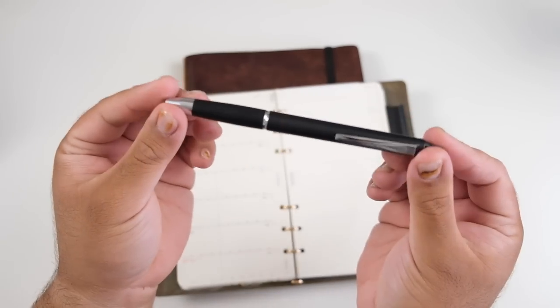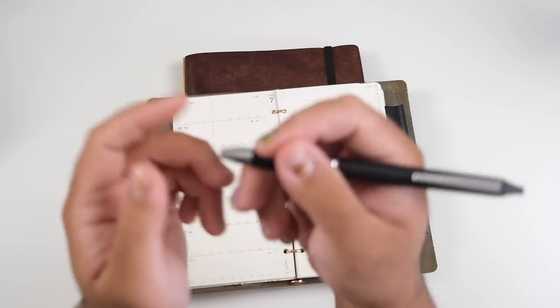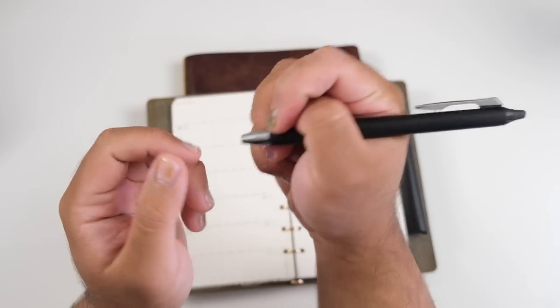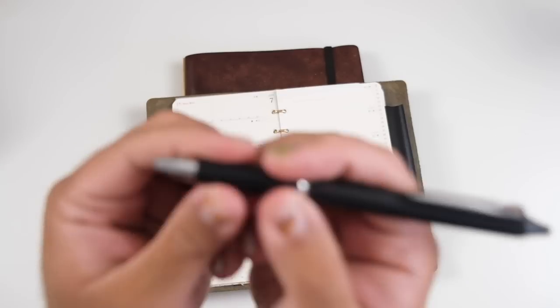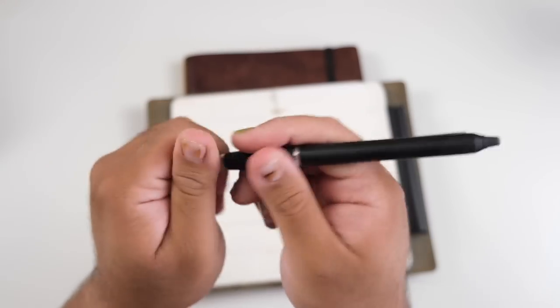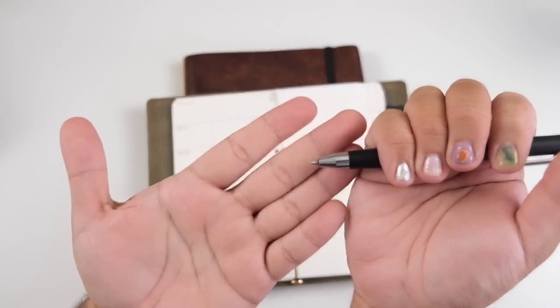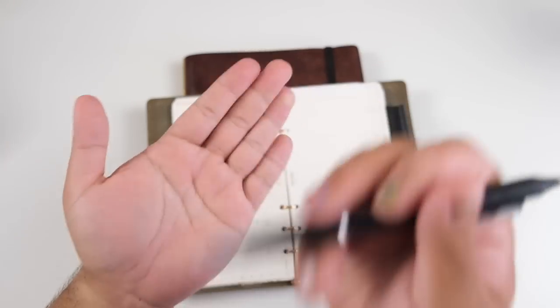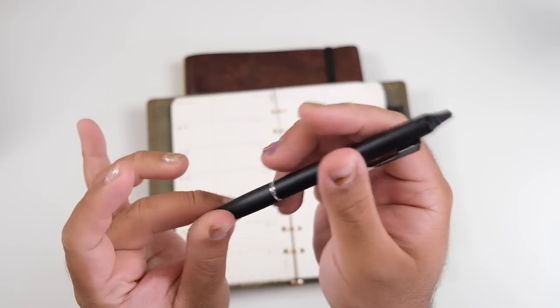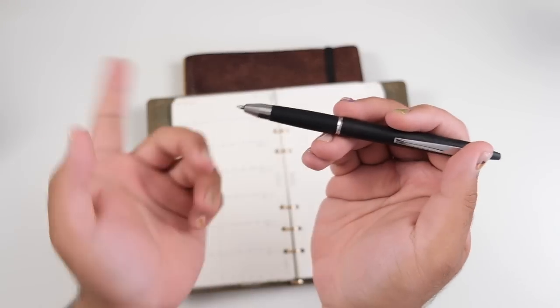And this is their more premium pen because this is a wooden section, I guess wooden grip, so this feels nice. It's not plasticky, it's actually like wood. It feels really nice. My only gripe with this is that it's 0.5. I love writing with like 0.4 or 0.38 nibs or pen tips, but this is a 0.5.